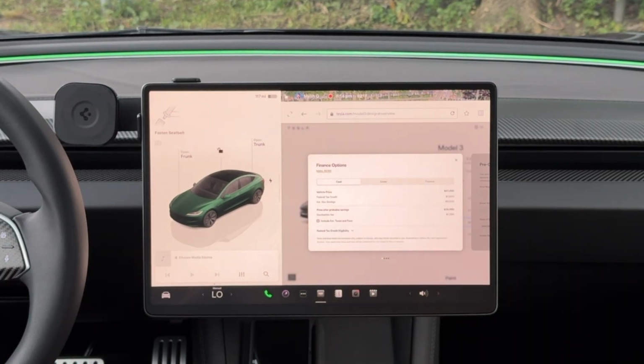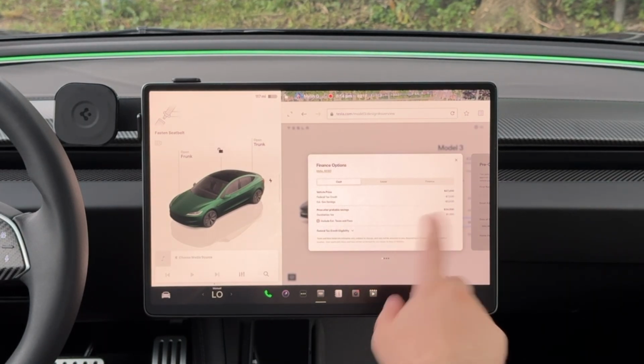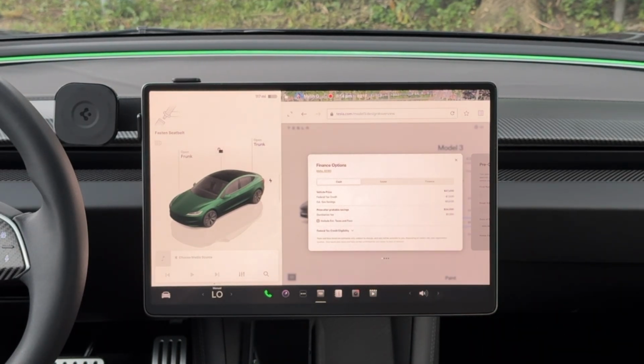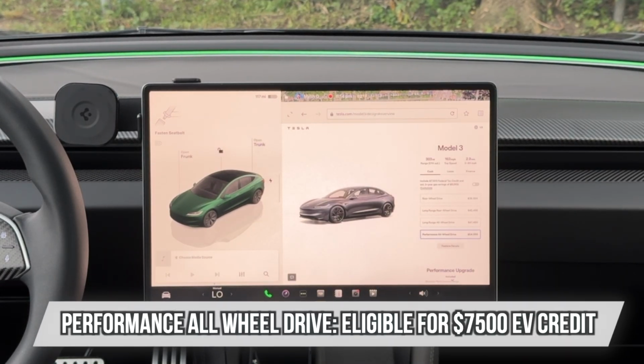I kind of wish they got rid of the gas savings. But if you add the gas savings, it comes out to $39,990. So pretty much $40,000 for my specific model. Then we do the Performance all-wheel drive.